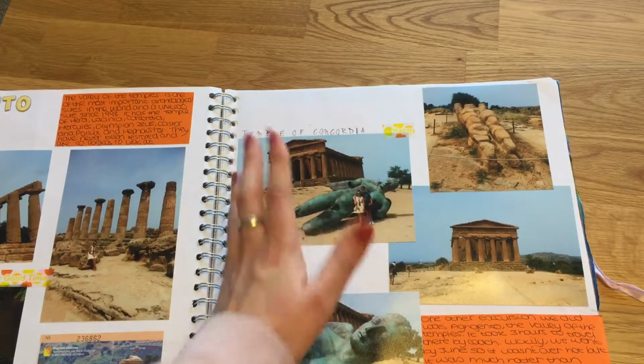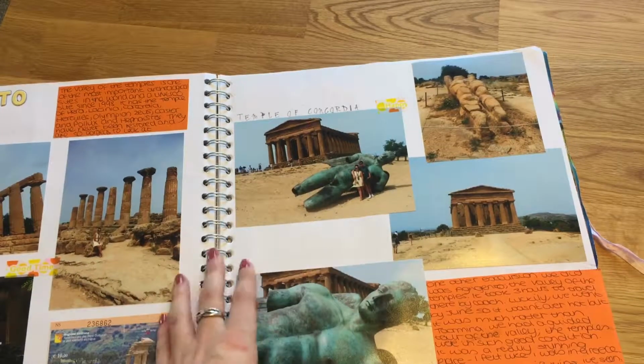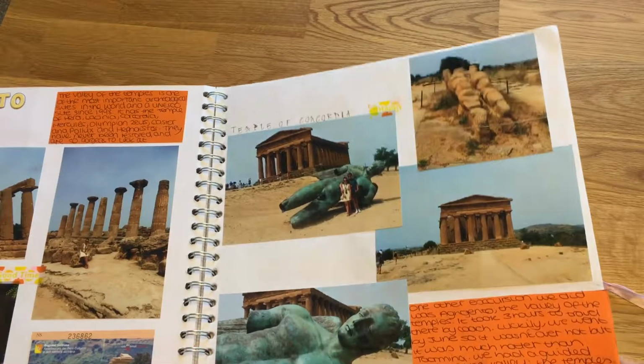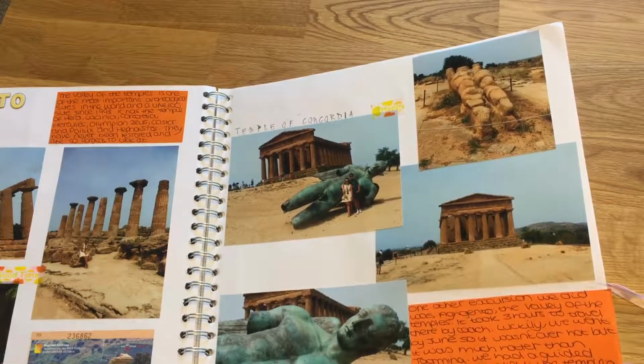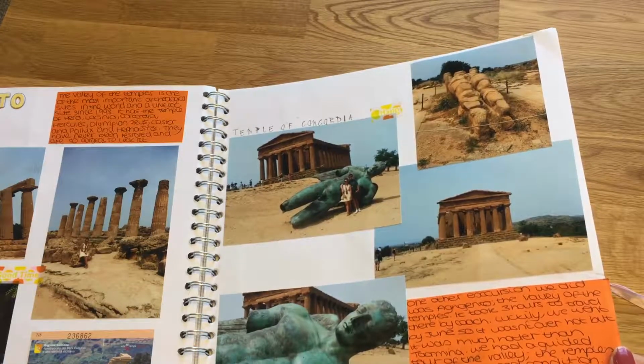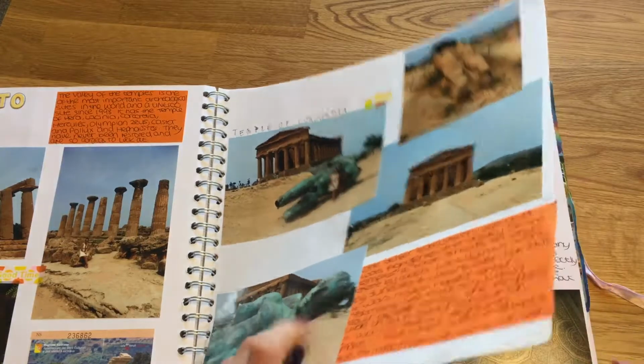But there was this massive Iron Man thing there that we got some photos in front of, and then yeah, it was amazing. It took about 3 hours to get there though, so it was there and back, but it was worth it because they were amazing. I've never seen them like that.